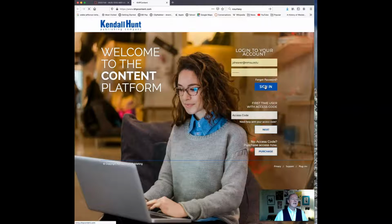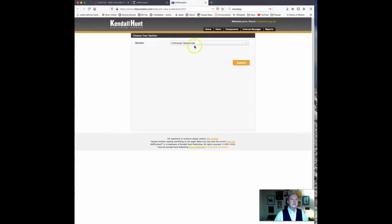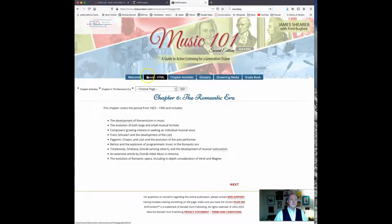And we sign in. Once you've signed in, and you always have to do this every time, it throws you off pretty quickly, you're going to get to a page that looks something like this. Yours will look a little different. But you'll have these toggled areas, find New Mexico State, find your section of the class. I actually don't have this section up yet, but here's my summer section. It works exactly the same way. You click submit, and it takes you to the e-version of the class.